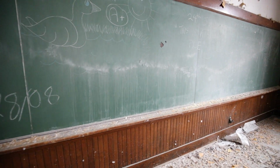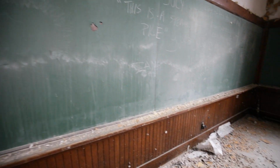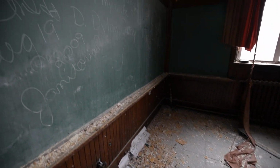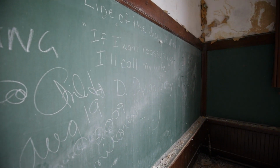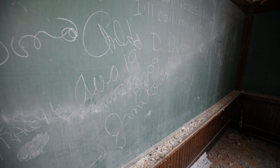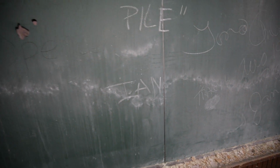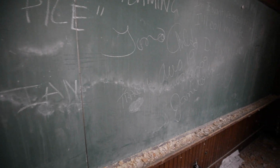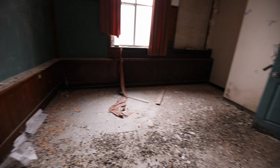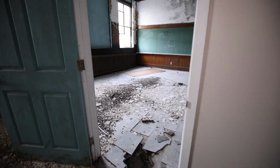Over here, nice duck, A+. But I won't walk over here because this is where it seems to be a little bit iffy. But this is the original writing from when the school was open. August 19th, 2009. So that's when I think this place closed, was 2009. Although August 19th would be the middle of summer, so not sure about that, but 2009 does ring a bell.